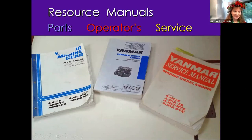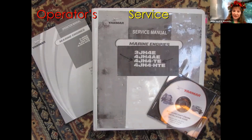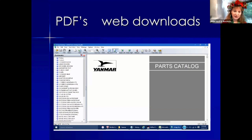In addition to the books, you also need resource manuals that are specific to your engine: a parts manual, an operator's manual, and a service manual if you're heading further afield. These can be downloaded as PDFs, but if you're on a boat, you may want to have them in hand so you can flick through them rather than relying on internet service or pulling out the DVD player. So I like to make sure that they're printed off along with your engine, because there are some specific parts or adaptations that are done to your engine. So make sure you know exactly what model your engine is.